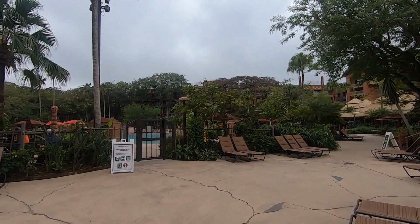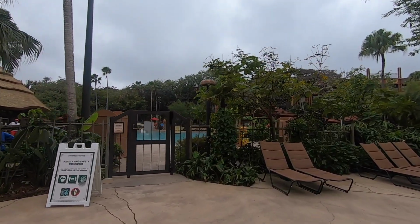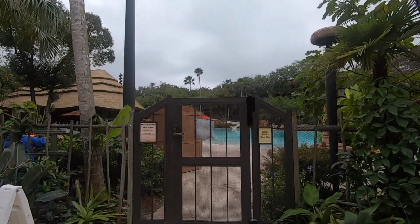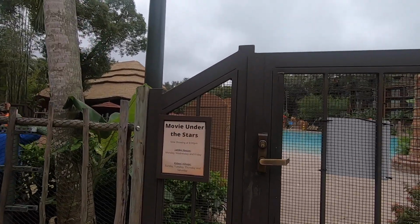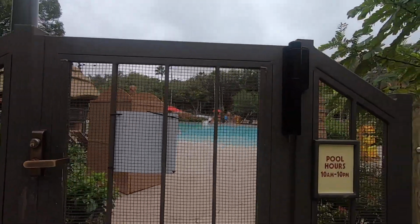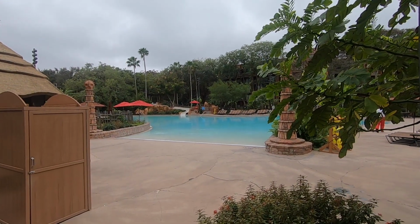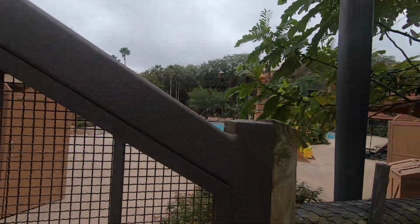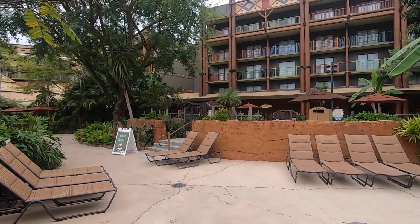And then walking towards the pool area, here is the Jambo House pool. So this is a zero entry pool, which is always a nice little feature to have. It does have a slide, which is nice. And they do have a little poster up here showing that they have movies under the stars at 8 o'clock on Mondays, Wednesdays, and Fridays. And then over at Kidani on the other days of the week. But here's a look at the pool. It is a pretty standard pool, but it's still a very nice pool.